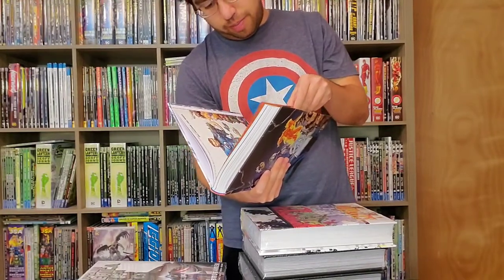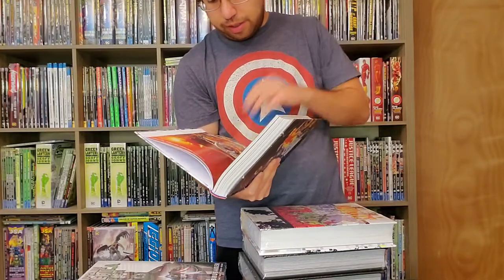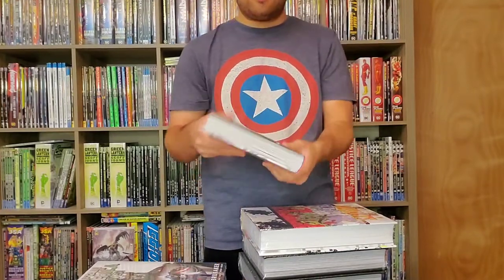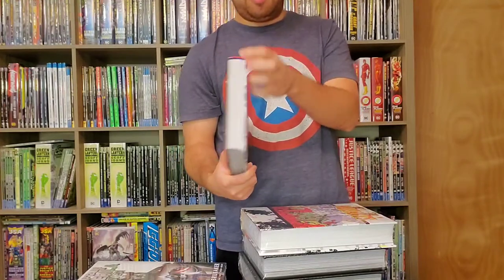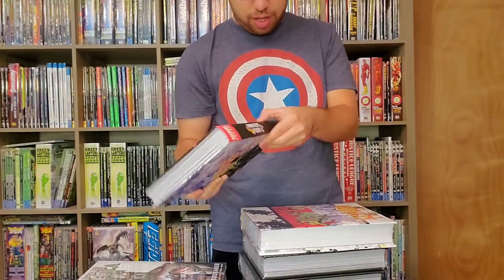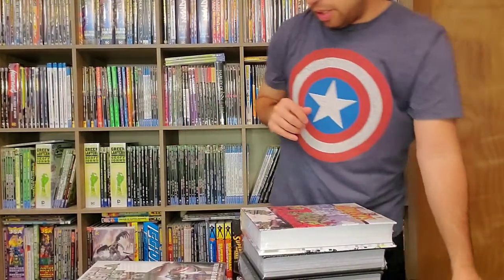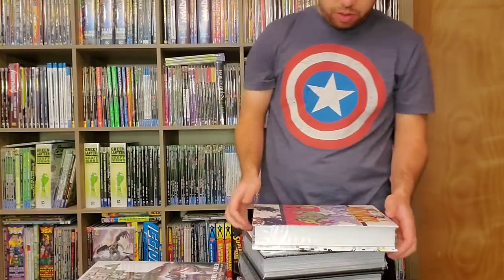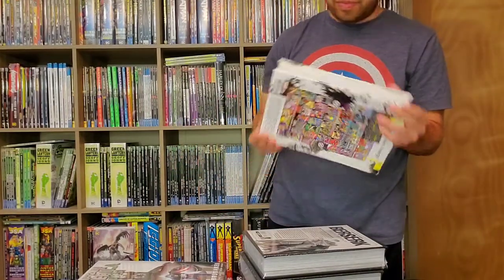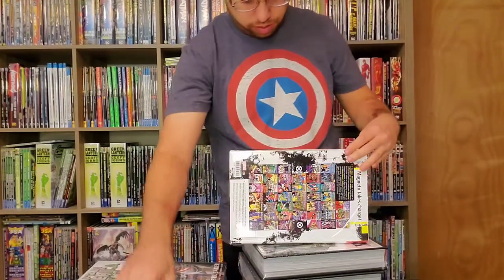Hoof, hoof. So, I don't know if I'll keep this one. I do like the uniformity of the omnibus lining up, but who knows. All right. Let's set that one aside. Here we go. New Mutants Omnibus, Volume 2. Let's get you open.